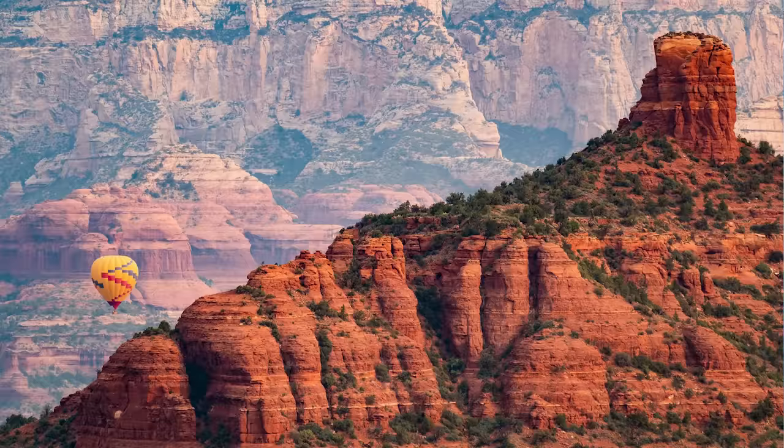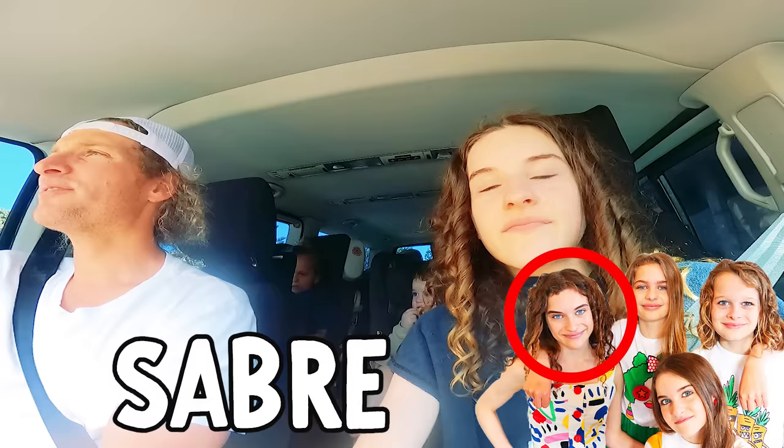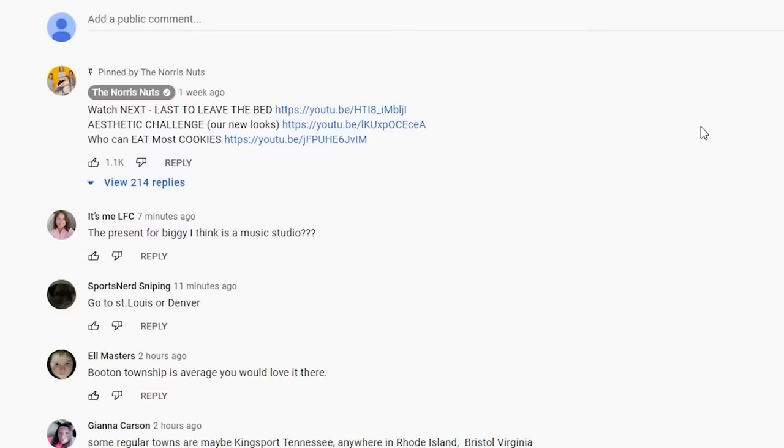Legends were actually suggesting to move to Arizona, but the bad thing about there is it's really far away from the surf, but it's really pretty there. I think some of the towns that you put in the comments are really cool as well. Yeah, because a lot of those we wouldn't have thought of by ourselves.